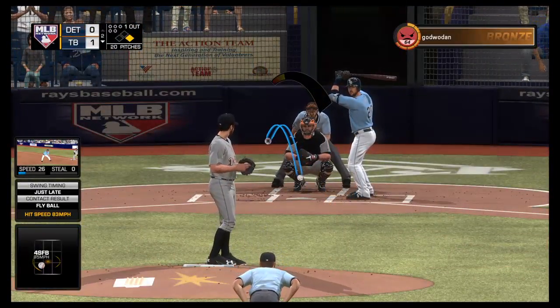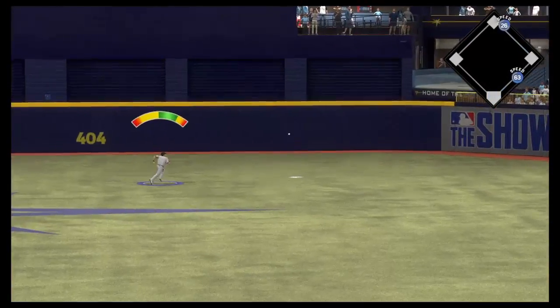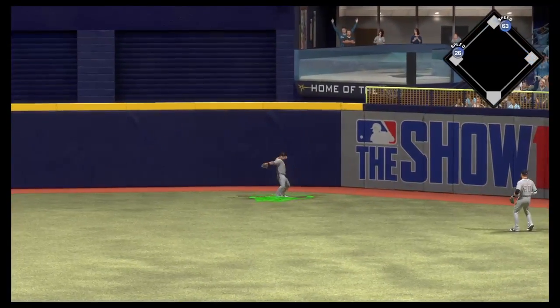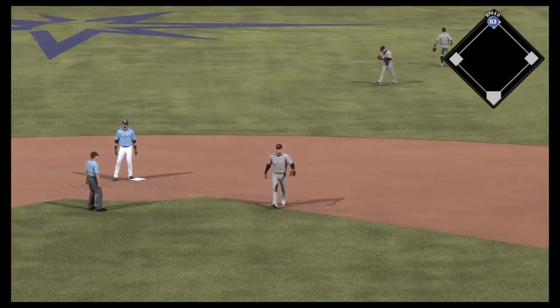So striding in, Steven Souza. And he's definitely off to a fast start in the early part of the season. Swing, line drive. That's going to be trouble. Ramos is on his way home. And the run will score all the way from first.